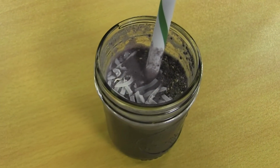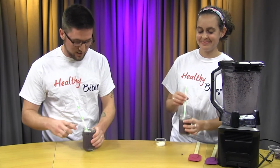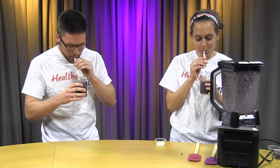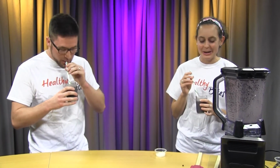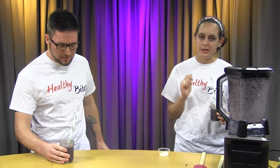This looks so good. I cannot wait to try it. Here you go. Thanks. All right, Sarah, cheers. Protein-packed blueberry smoothie. Oh my goodness. It's even better than I thought it was gonna be. I agree. Not only is this recipe tasty, but it's a good source of antioxidants, protein, probiotics, and plenty of vitamins and minerals. Good point, Sarah.